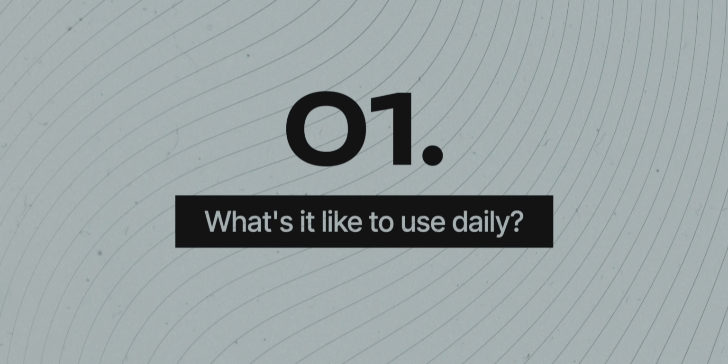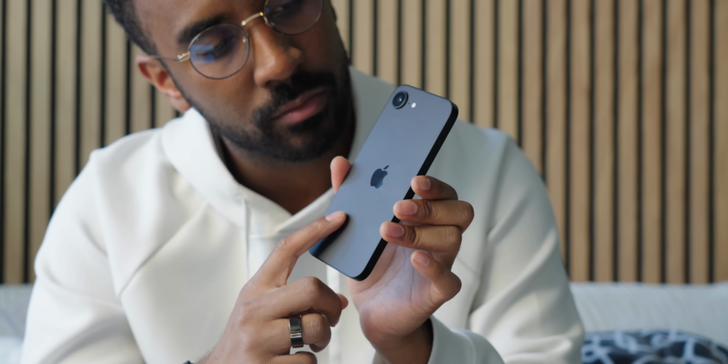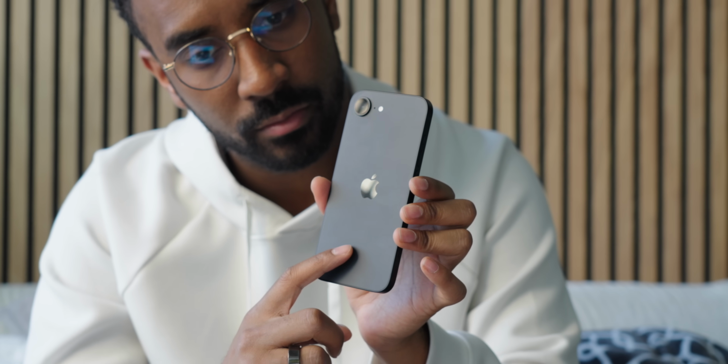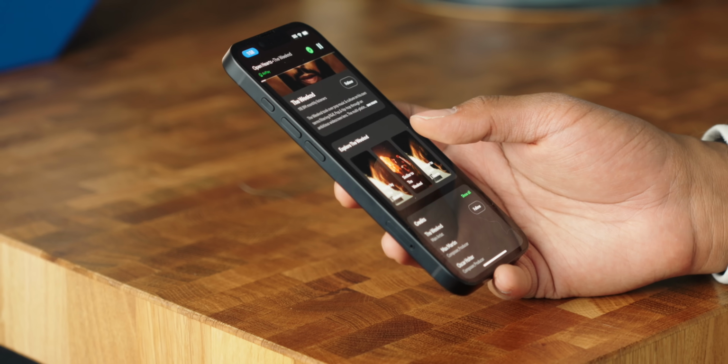In terms of what it's like living with the 16e, the phrase I keep coming back to is comfortably simple. I have the matte black 16e, and I can't be the only one who thinks that this iPhone's minimal look is something to admire. It's so refreshing to see something so simple from Apple.